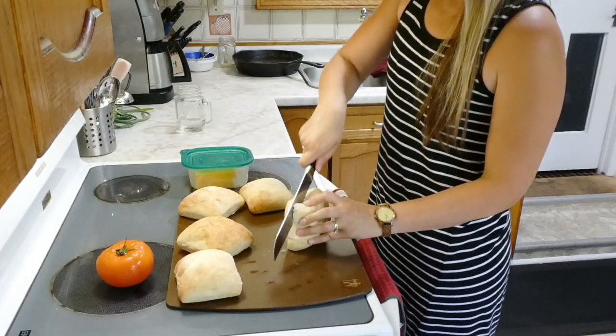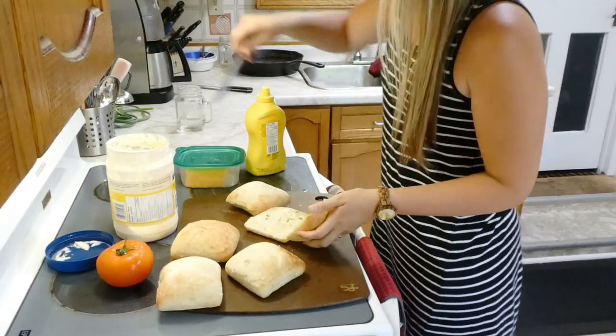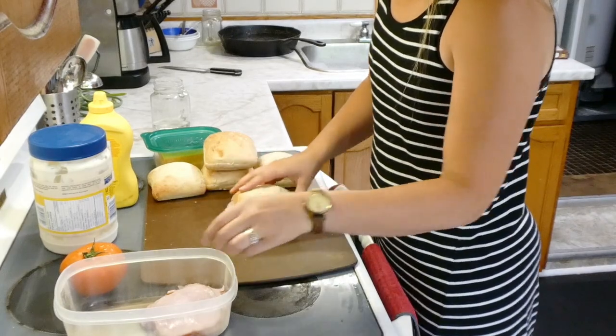On Tuesday, we had sandwiches, so I took out some of these ciabatta buns. I put mayonnaise and mustard on them. All of my kids like having mustard on their sandwiches, which makes it so simple, so I just put the same thing on everybody's. I put some more of this ham on their sandwiches.